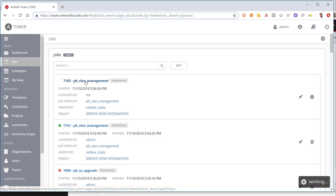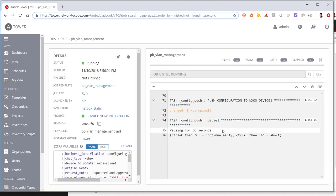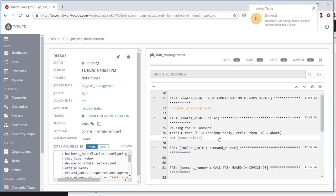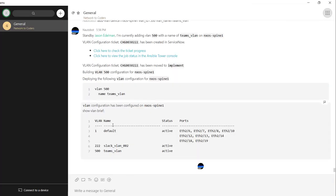Again, if we click this link within the jobs, we're going to see we have a pause here for the demo. So that's going to be a pause, then we're going to continue with our tasks. Now we're getting the alert from our team's chat. So let's jump back into here. So what we're seeing is even the feedback from the device. So we have the ability to have the show command pre and post change be delivered directly to your console, if it's chat or ServiceNow.